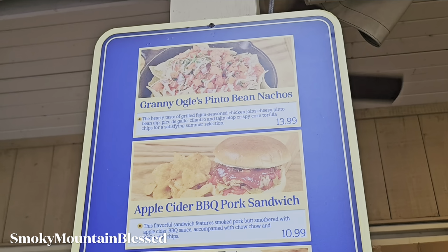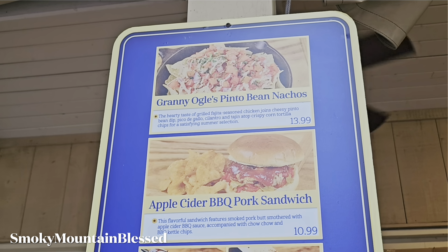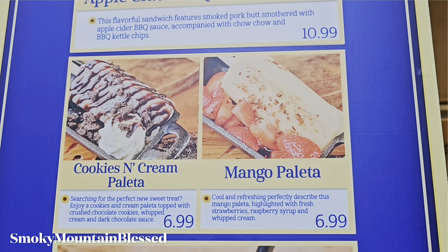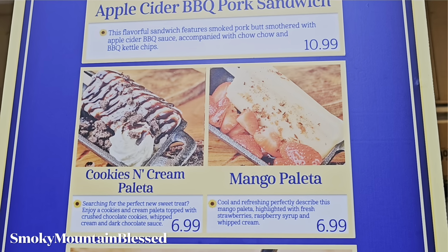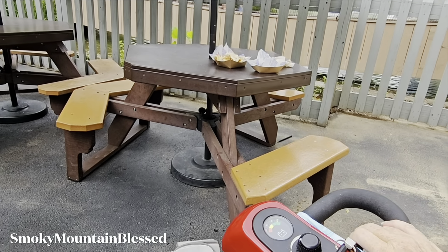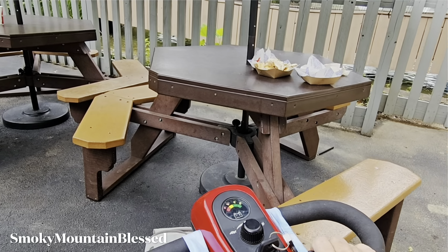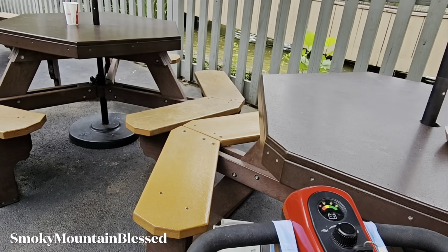Latte mango. We are ordering Granny Ogle's pinto bean nachos and getting a lot of it on the side. A palata. We're not sure what it is, but Donnie ordered one. These tables are nicely wheelchair accessible or scooter accessible. You can pull right in here like this.